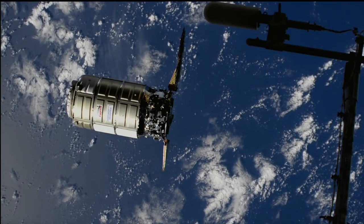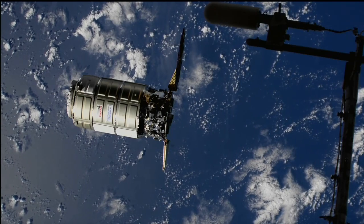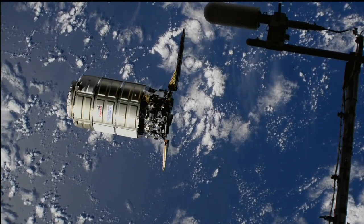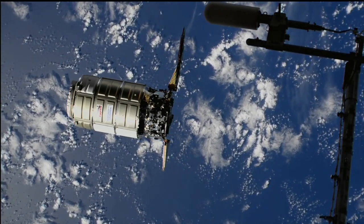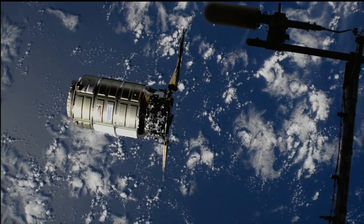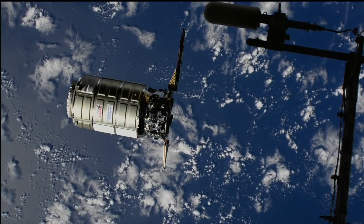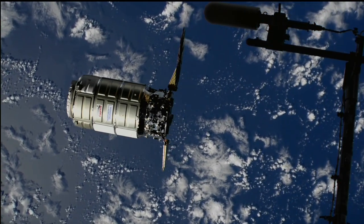Houston Station on 2, step 3 is complete and ready for step 4 when we've got to go. All right, Houston copies. Cygnus is ready to proceed to the capture point. Expect approach to resume shortly. Station copies. And we are a go for final approach.